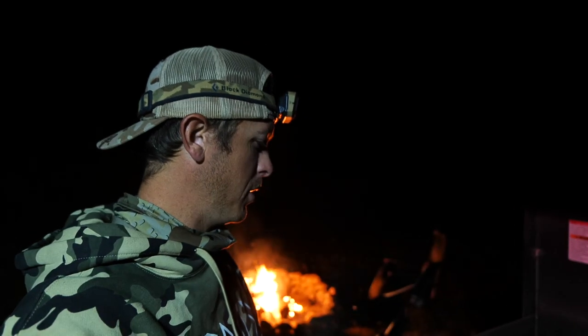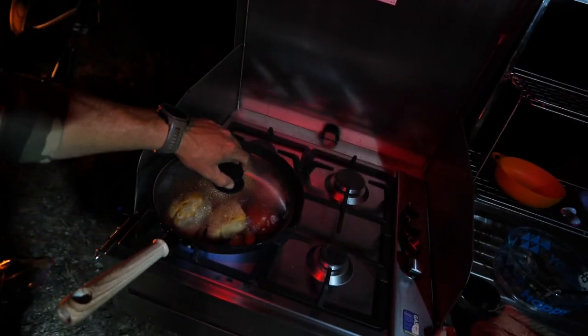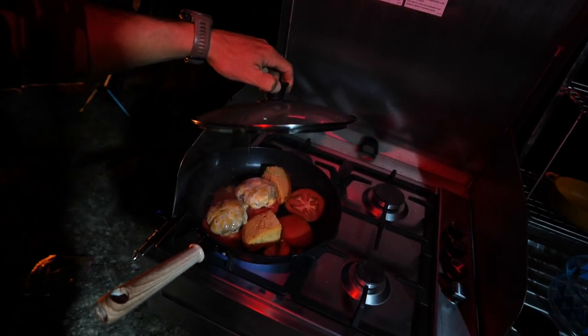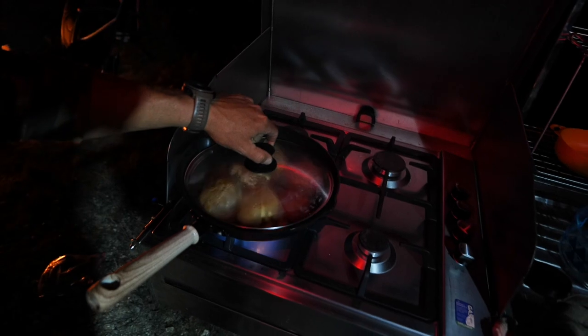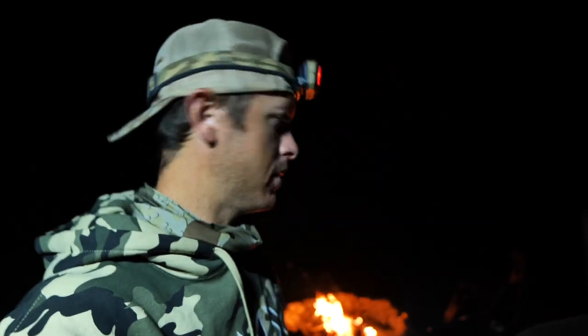They're just like monkeys. Doing a little camp cooking right here, y'all. In my skillet, I've got two elk burgers with cheddar cheese, cornbread, and fresh big old ripe tomatoes. Put a little salt on them. That's some good stuff right there.